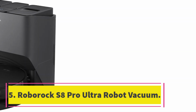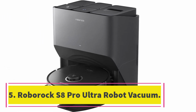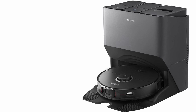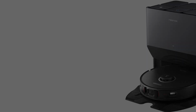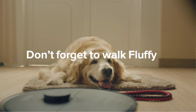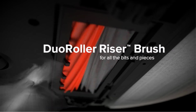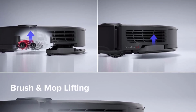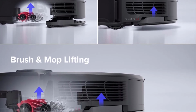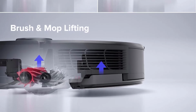Number 5. Roborock S8 Pro Ultra Robot Vacuum. The Roborock S8 Pro Ultra doesn't just have an efficient and advanced self-empty feature, it has many self-managed functions that make users' lives easier. Maintenance tasks that other models require users to perform manually, like drying, emptying, refilling, cleaning, and mop washing, can all be managed by the S8 Pro Ultra. It's as close as you can get to a hands-off cleaning experience. You can even speak your commands aloud and get it started from across the room.